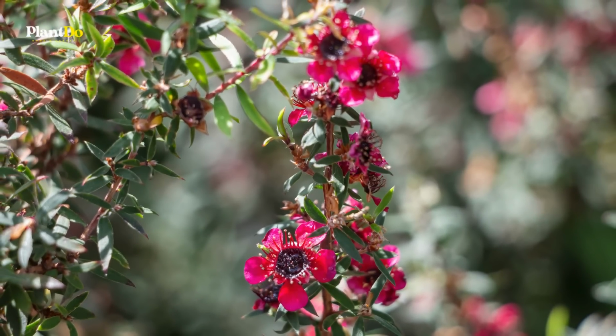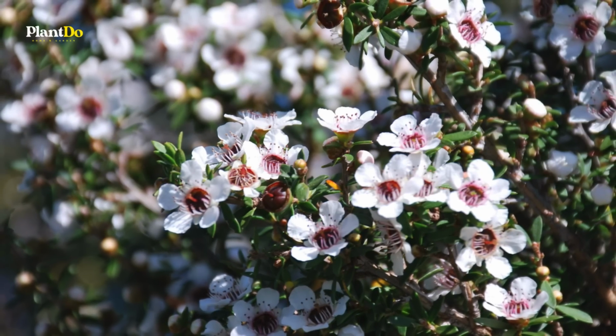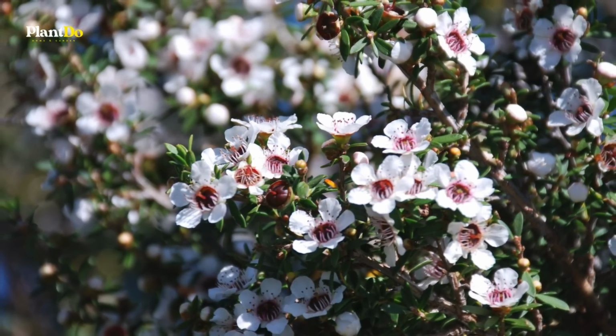Preferring full sun and well-drained soil, the New Zealand tea tree is not just drought-resistant, but also an attractive pollinator magnet.